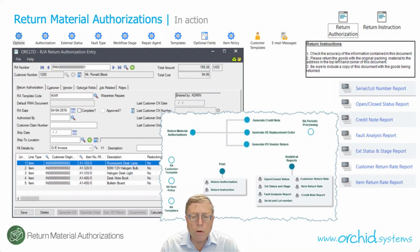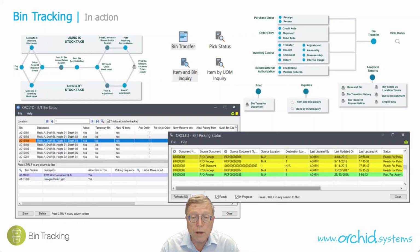With bin tracking, rather than having to purchase, learn, maintain, and reconcile a separate warehouse management system just to track multiple bins, you can do this from within Sage 300, while also supporting the use of handheld barcode scanners.